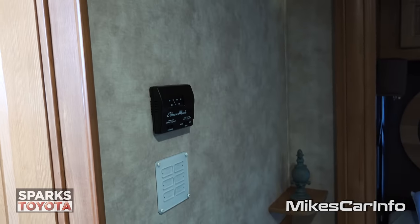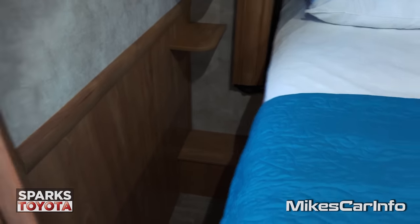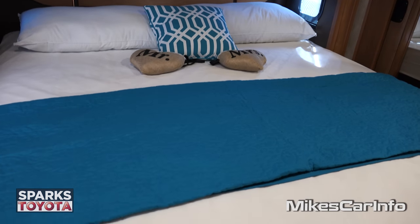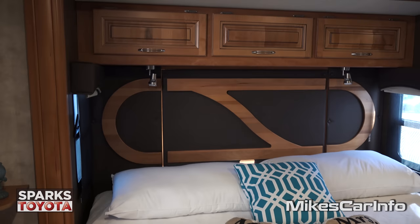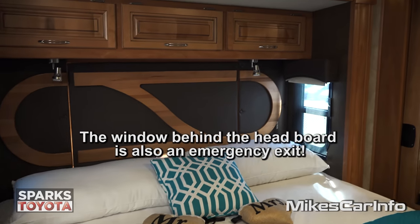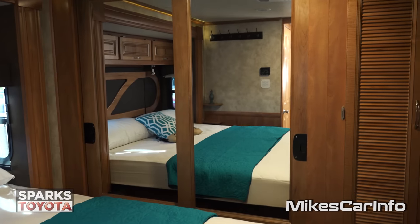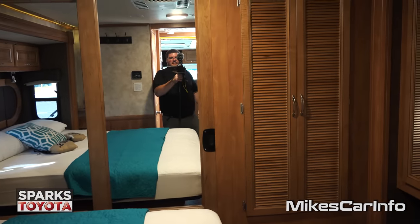Okay, so here's the bedroom. You have some coat racks here. Climate control, there's your lights, little shelves here. And check it out, it's a king size bed. King size bed. That's huge for an RV. Then you have some panels there for privacy, but there's also a window that you can open up if you want to. So you have a not quite a walk-in closet here, but it's big and it's cedar lined too, which we'll look at in a second.